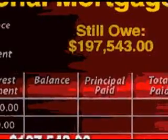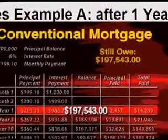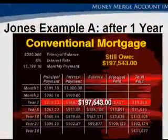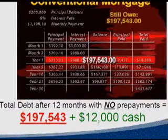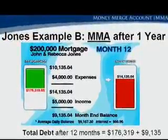This slide from the United First Financial website presentation shows that John and Rebecca Jones still owe $197,543 with a conventional mortgage with no prepayments. This is after just 1 year. What the United First Financial presentation fails to mention is that the $1,000 in discretionary income per month was either saved, invested, or spent on other items. The United First Financial website fails to mention where the $12,000 in discretionary income went. If this money were saved, then the net debt of John and Rebecca Jones would be $185,543.